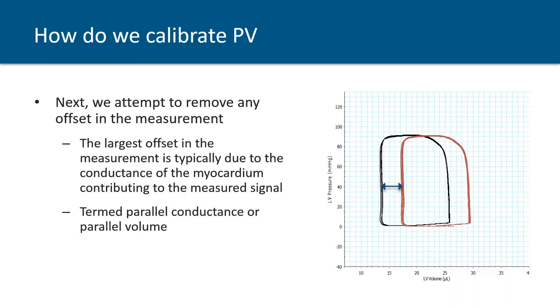And typically, the loop shifts left when it's corrected properly, because as we saw earlier, as we're injecting current into the left ventricle, some of this current leaks outside of the blood pool within the left ventricle. And the most important factor is the left ventricular myocardium. It can leak even further in larger animals over to the right side, the right ventricular blood pool or right ventricular muscle. And essentially, this contribution is what's causing the loop to be shifted further to the right than it should be. And when you're subtracting this extra volume, you're subtracting anything that's outside of the blood pool within the left ventricle. And this term is called the parallel conductance or parallel volume.